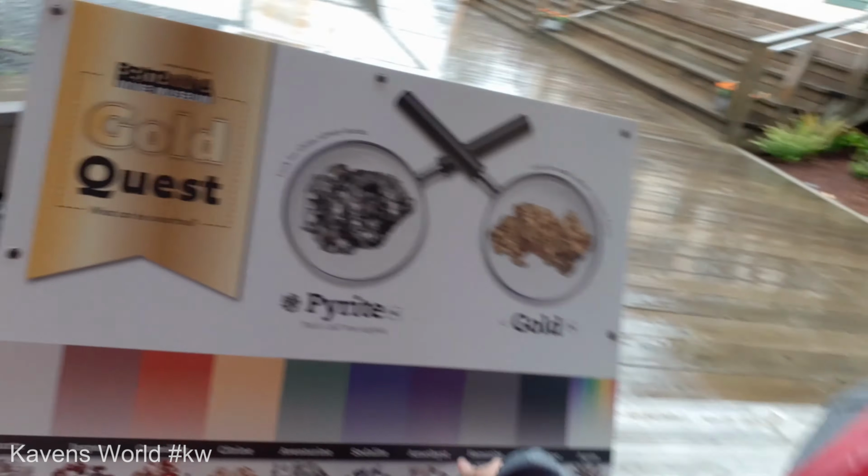Now, one of the extra bonuses is free gold panning. That's right, you get to pan gold for free if you're a kid. You get a little baggie right there. You got some gold pans, and you get to find some gems. Let's see what he can get.